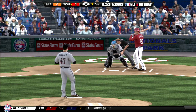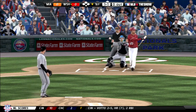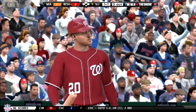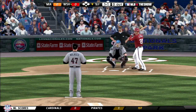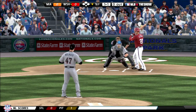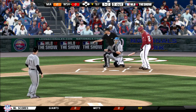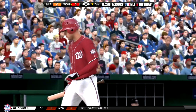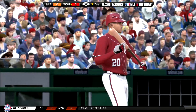Here it comes. Oh, much too tardy on the fastball. 1-1. Taken for a called strike. Oh, that's a tough call. Now 1-2. Well, this won't be a four-hour game with a strike zone like that.